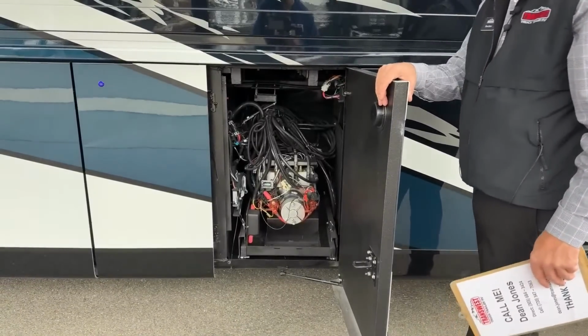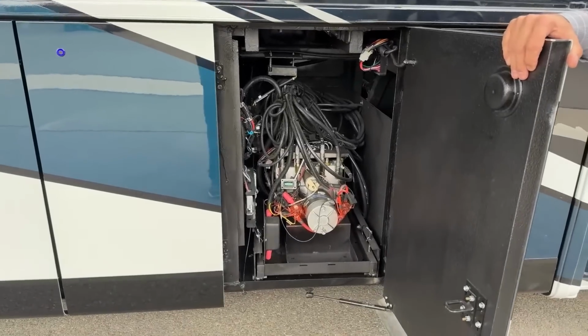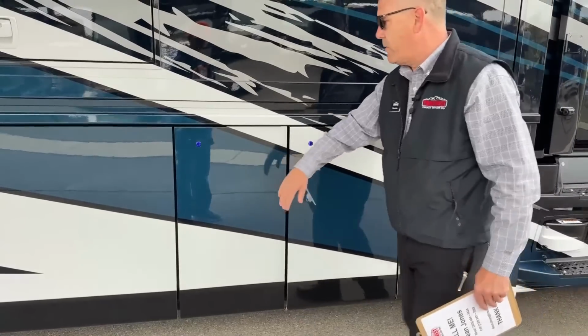Here's your hydraulic pump for your slides, for your leveling system. It's on a slide tray. If you need any maintenance on this guy, you can get it right out here at waist level and work on it.